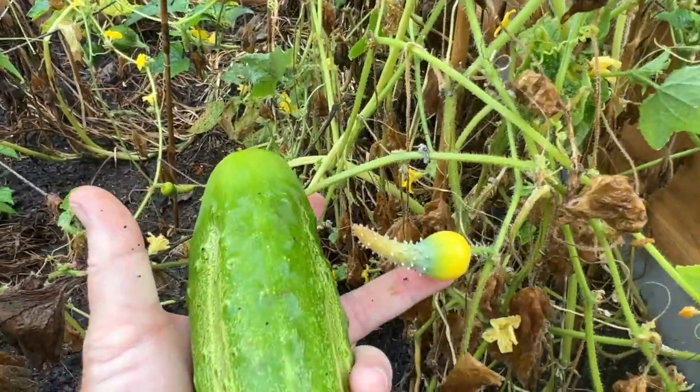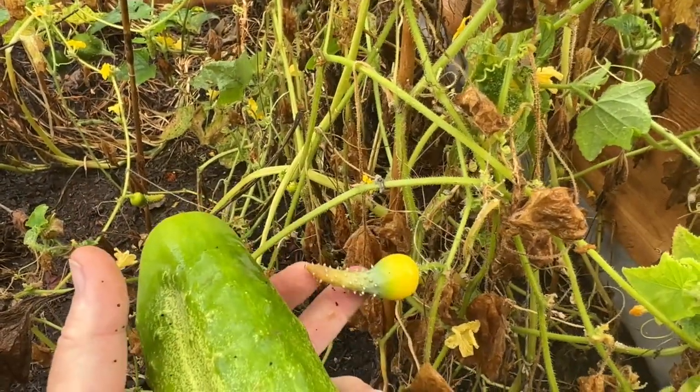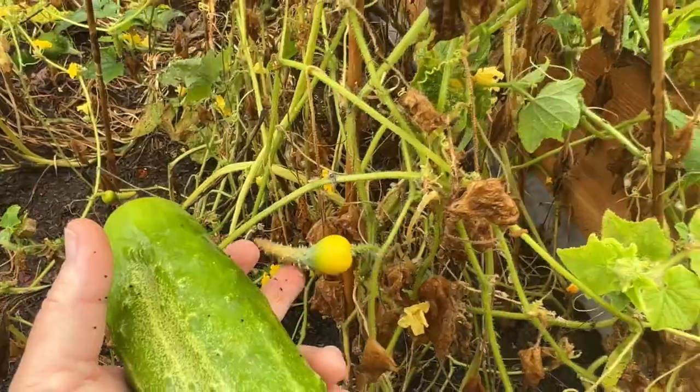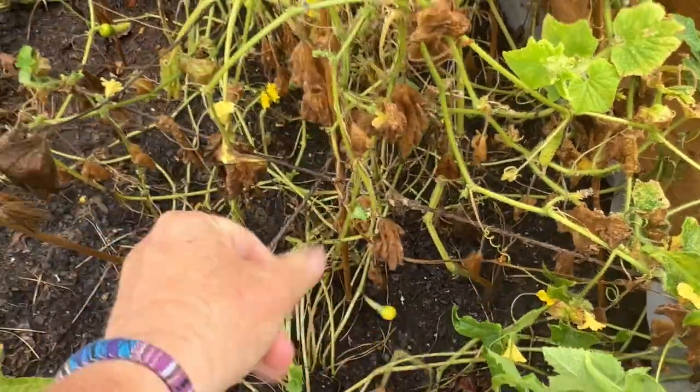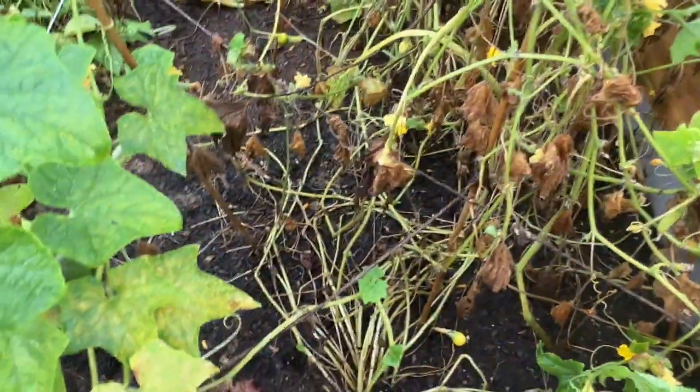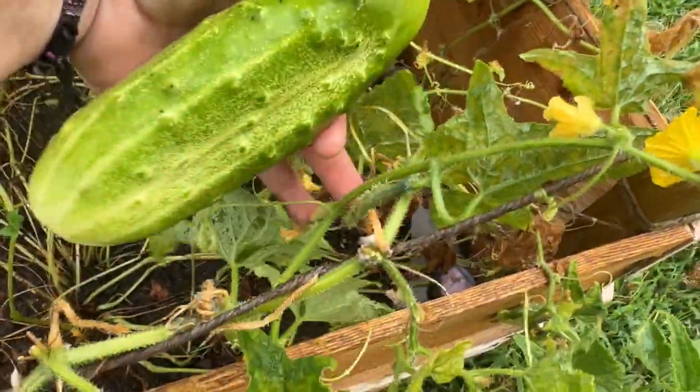That's where part of it grows and part of it stops growing. And then the bottom of it gets kind of brown and mushy and then you lose your cucumber. If you see those, just go ahead and pop them off. Let them drop down. And if there's any seeds, you can cover it or make additional mulch out of it.